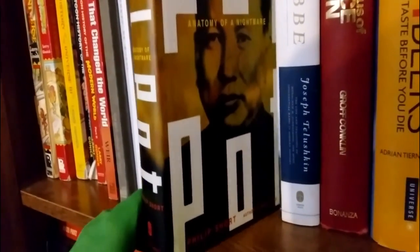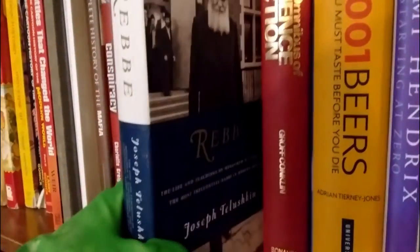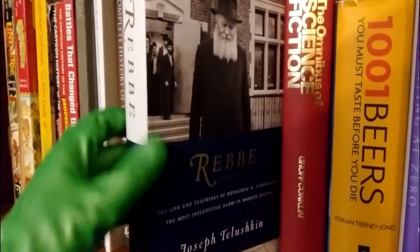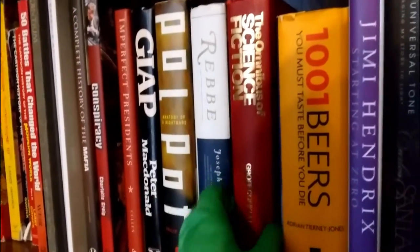This is Pol Pot, Anatomy of a Nightmare. I don't have this on the shelf above because I actually haven't read it yet. So I didn't want to have it on display. This one probably could be up there. This is actually a signed copy. So this is about a really influential 20th century rabbi. I don't want to get into it right now, but this is a signed copy, so that's cool.